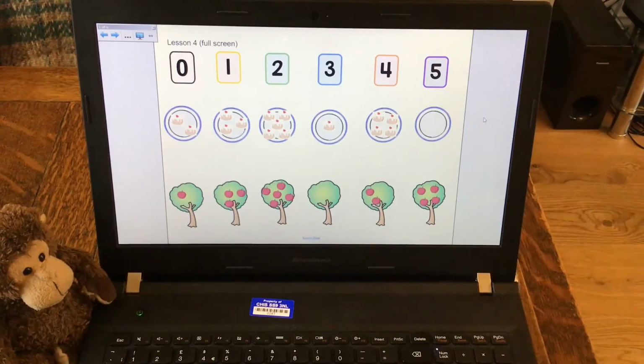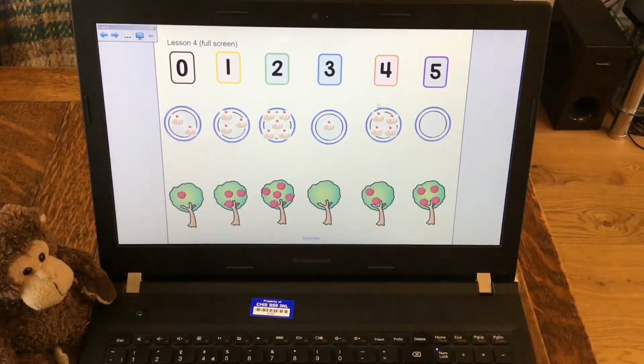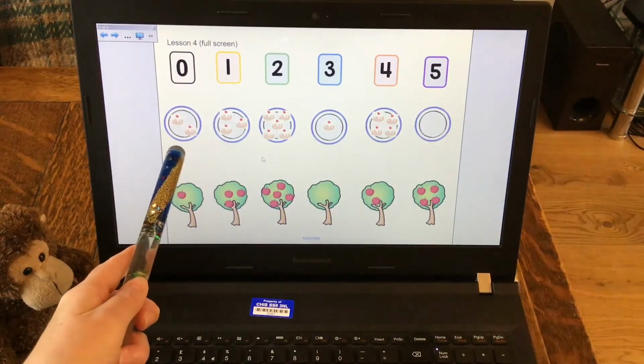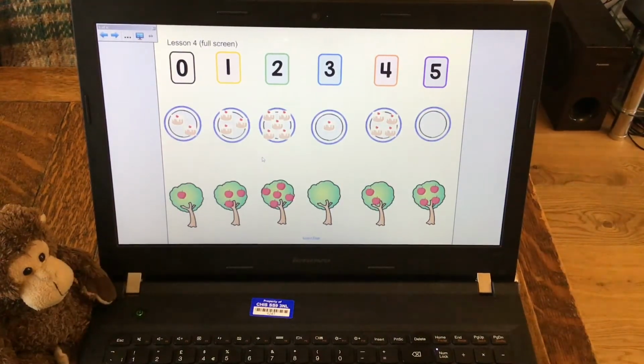So, what's my first numeral? Let's have a look. My first numeral is 0. It's the one that we've been learning about today. 0. So I need to find a plate with no buns on it. So let's have a look at them. How many buns have I got on this plate? 1, 2. Well, it can't be that plate then, because there are buns on this plate, so I'm going to move this plate out of the way.